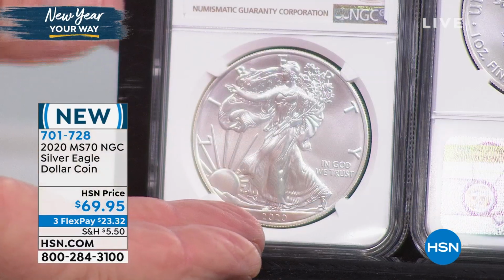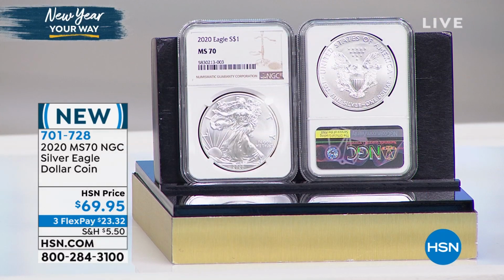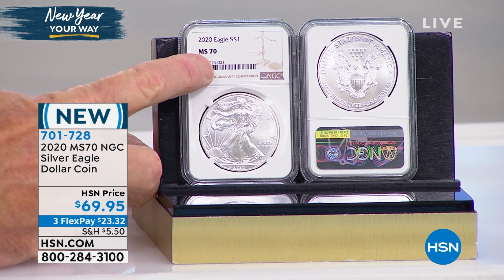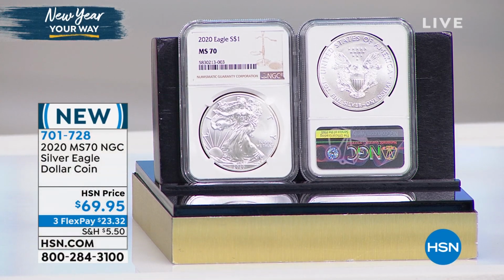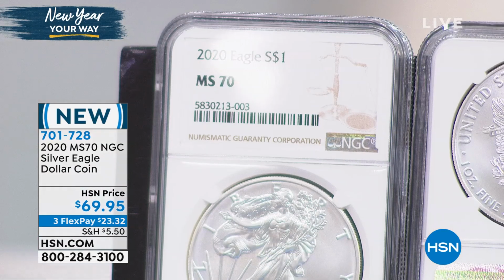This is it, the 2020 coin, the last full year of production that they're going to have of the old design American Silver Eagle that you see right here, which makes it an absolutely positively must-have collectible. Now, when you want to collect it, you want to collect it in the highest possible grade, which is, of course, Mint State 70, absolutely solid, positively perfect. And like I said, this is your first look at the actual coin itself in 2020.